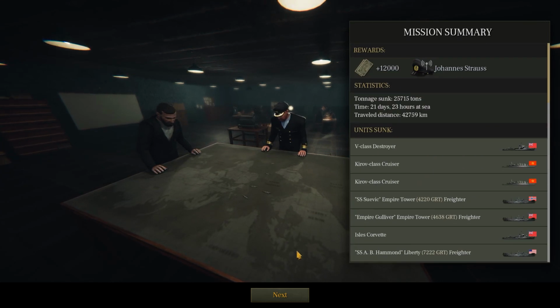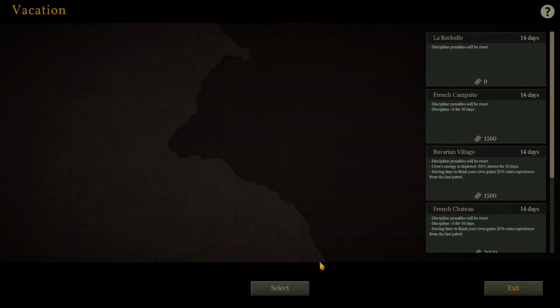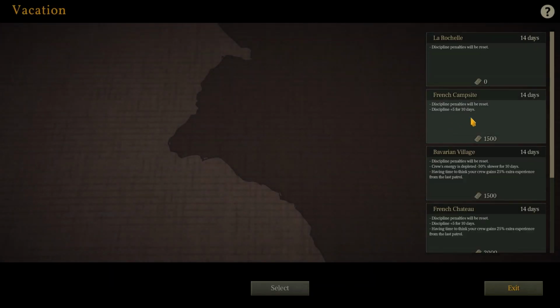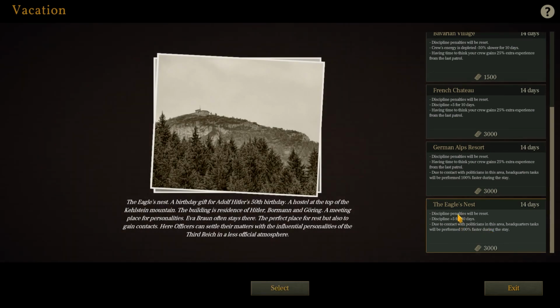So that's enough of that. So I think what we're going to do is we've got to get these guys on holiday just to boost that morale, and we got heaps of cash, so we'll just send them on the most expensive one. It gives us a chance to complete some tasks from headquarters 100% faster or something, so we'll do that as well.